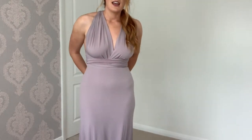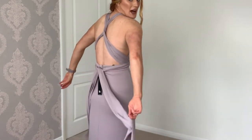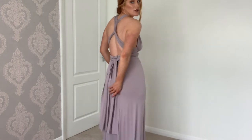Obviously this is only single lined, so you can definitely see some things, so you maybe need to wear like some covers or something like that. For me personally, the price that you pay for these dresses, and this is kind of the end result at the back, personally I think that looks unfinished.